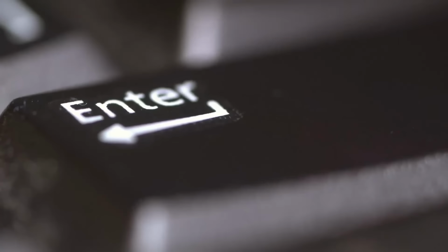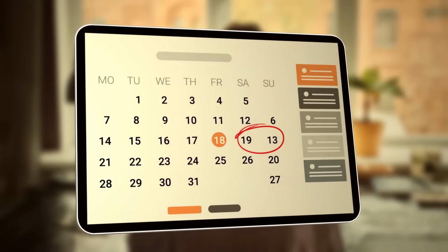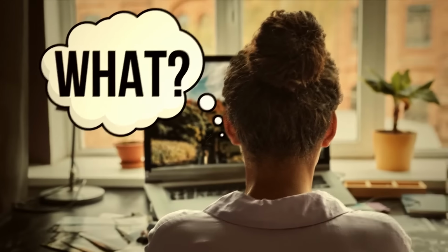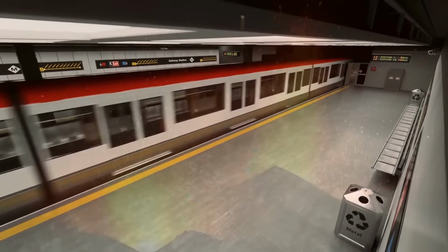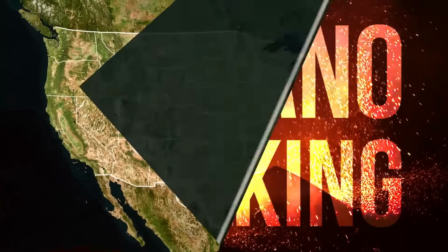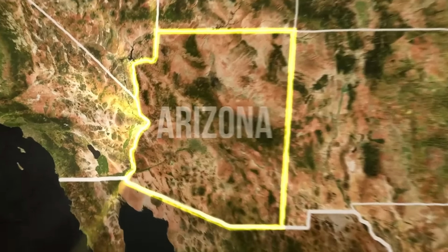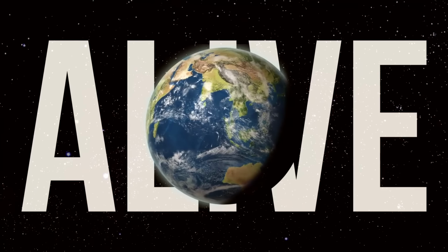Phew, you can finally send that last report for the day and breathe out. The weekend is around the corner. But just when you're about to hit send, you're alarmed by the low rumbling under your desk. Is it the light rail passing by? Unfortunately, that's not the case. It's a volcano speaking. What, here? In Arizona? That's right, the ground keeps shifting under Arizona, reminding us that Earth is alive.